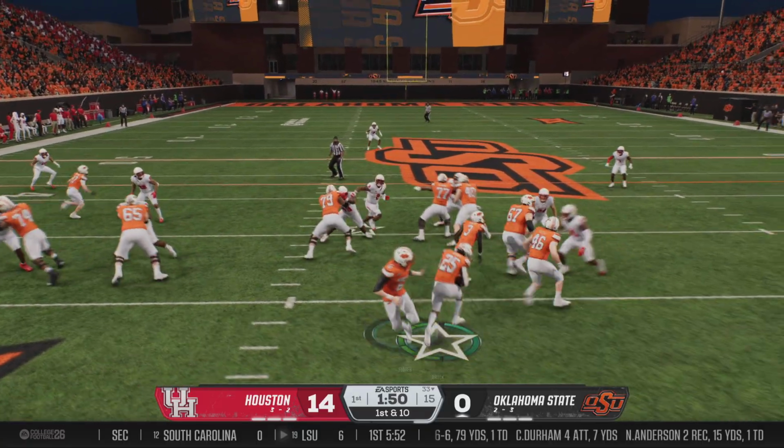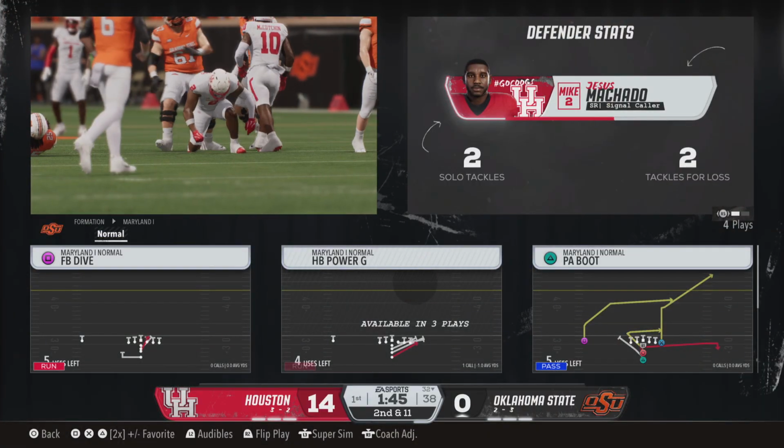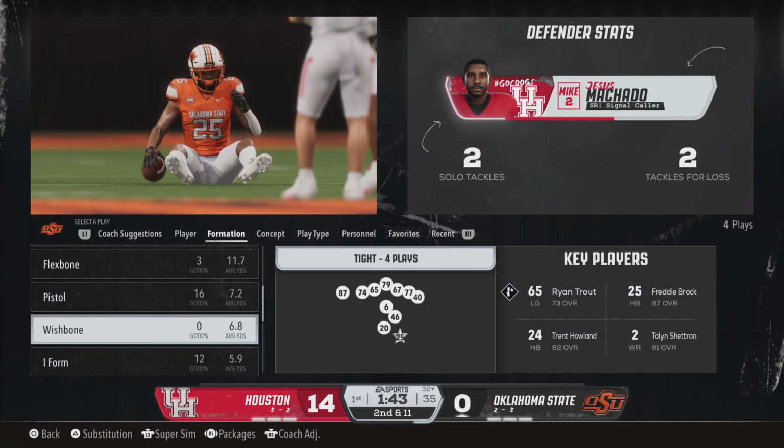And how about that one? Kevin will be keeping an eye on everything going on elsewhere. And maybe he'll get back to the line of scrimmage, but no more than that.